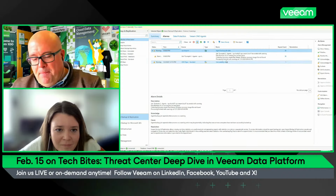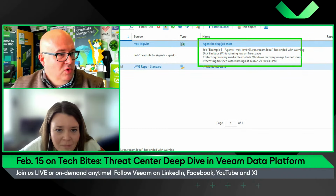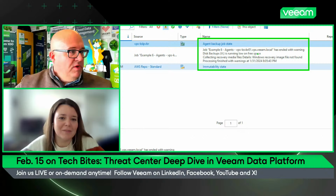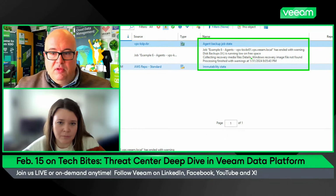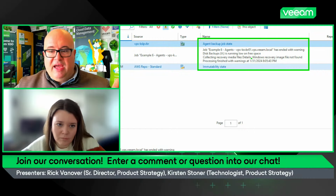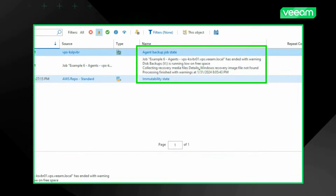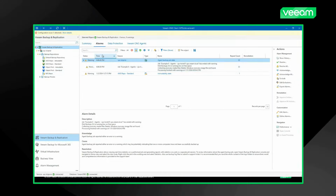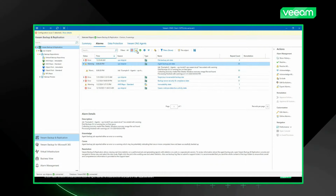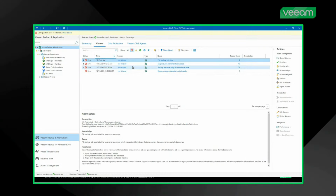But you mentioned the alarms. This is a cool one here. This one is telling us that we're running low on space. This is a really good example of something that an SMB might have to deal with, like hard drive space running full. Again, Veeam will tell you these types of things. And I like to say, Kirsten, that I guarantee you Veeam will tell you something about your environment that you didn't know and you probably need to address. So SMB, that's right up the alley.